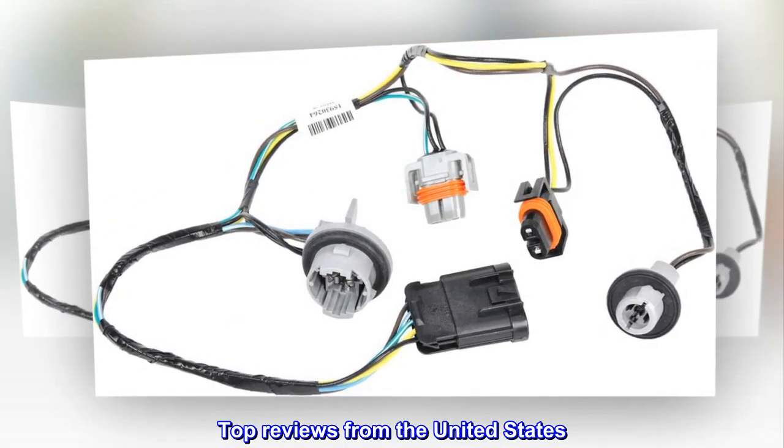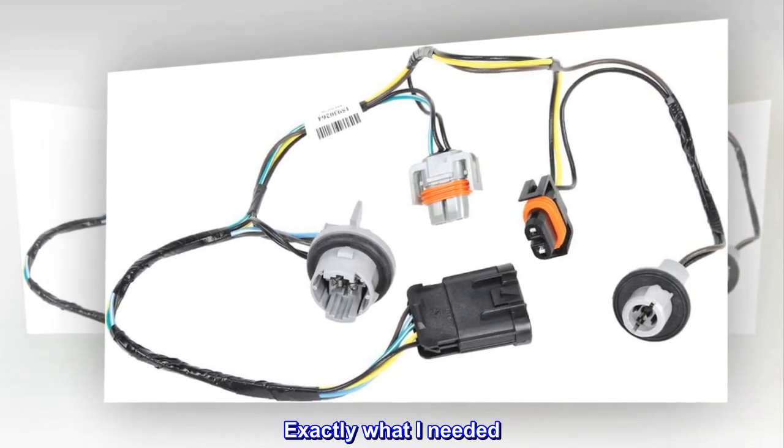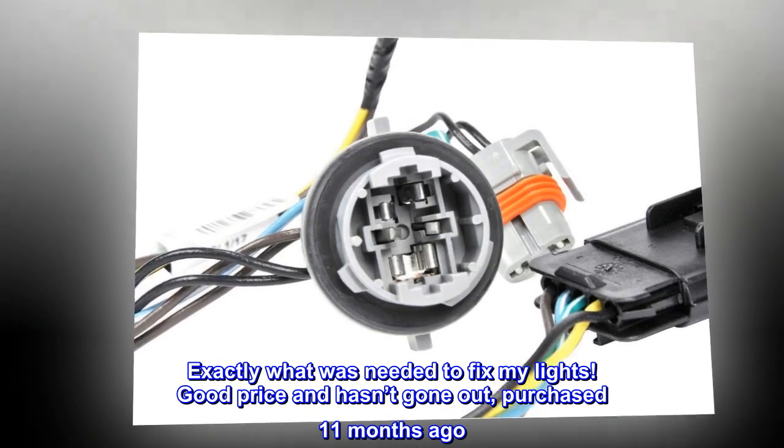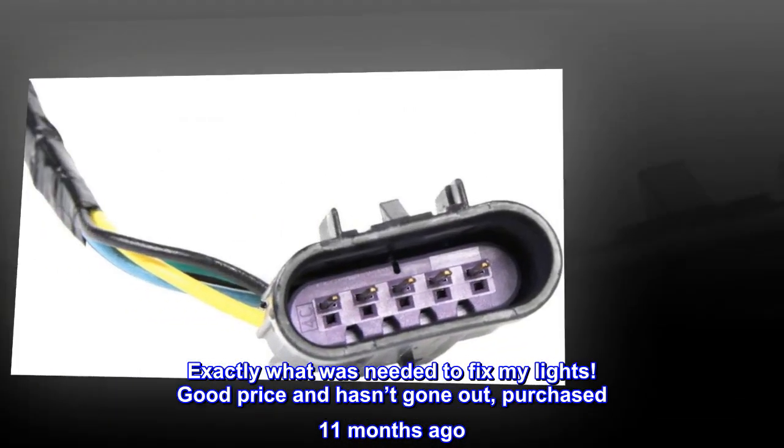Top reviews from the United States. Exactly what I needed. Exactly what was needed to fix my lights. Good price and hasn't gone out, purchased 11 months ago.